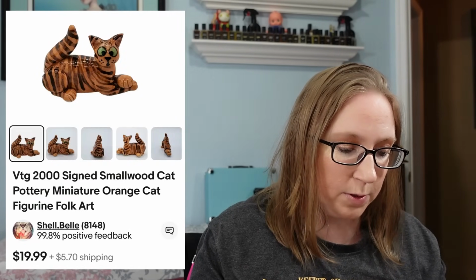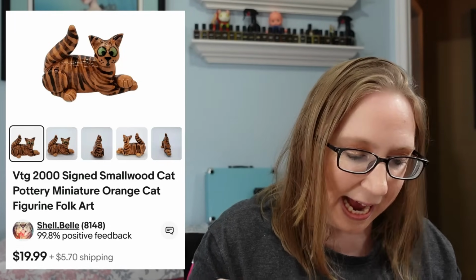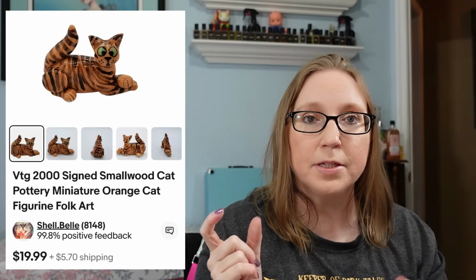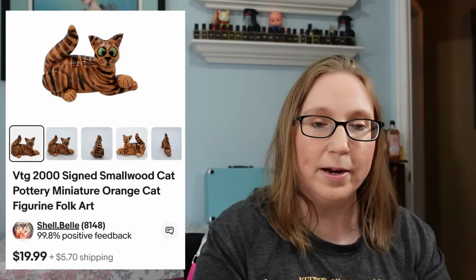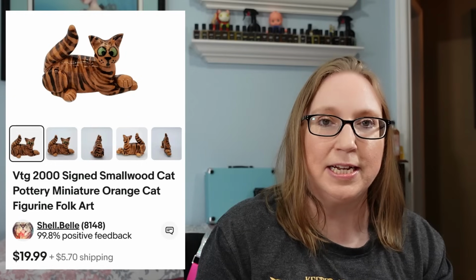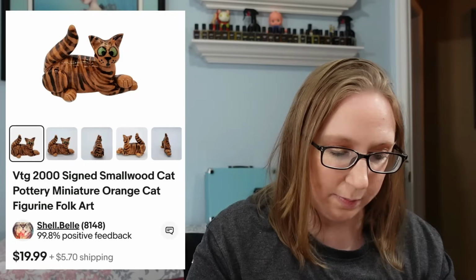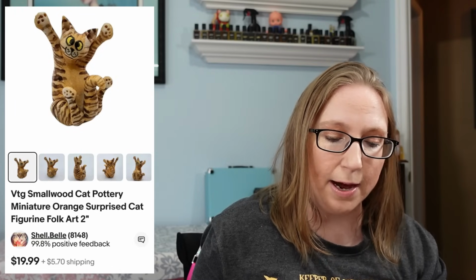Next couple of items went to Sarah. She purchased a bunch of cat related items. So the first two things were these small wood pottery cats. I still have quite a few of these left. So the first one sold for $17.99. I think I sent out an offer on that, and then from there I think she just started shopping. So the next one was also a small wood pottery cat. That one sold for $19.99.